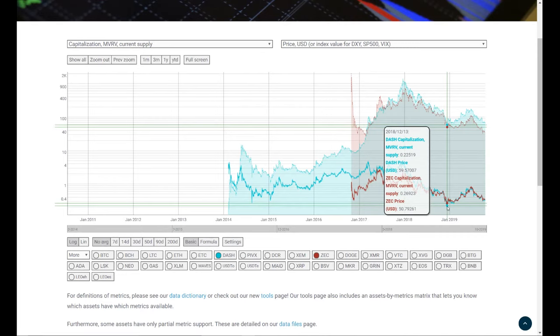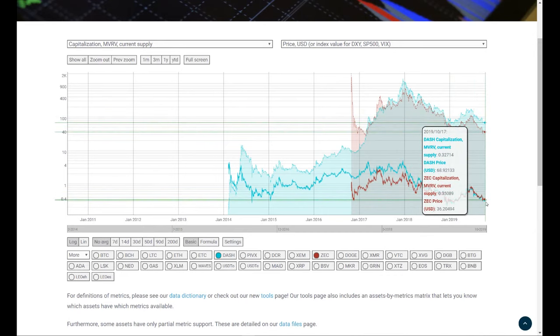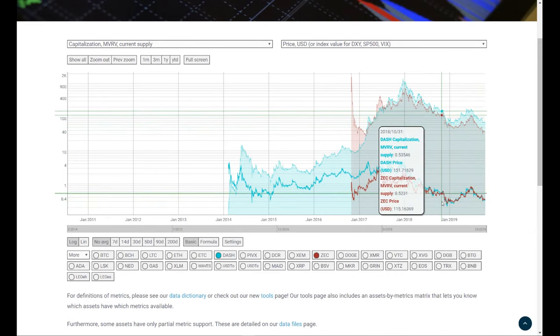That ZEC has gone down in fiat value, whereas most other coins have gone up. Dash was $60 here, still 60 today. So, or 70. Dash and ZEC have done very, very poorly the past year, compared to, for example, Bitcoin Cash, which bottomed at $70, but today it's at $210. So it's a lot higher.